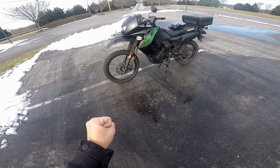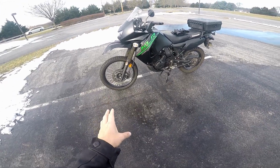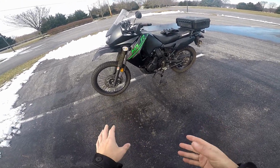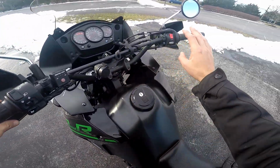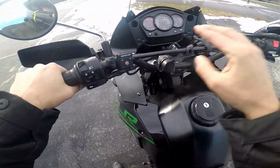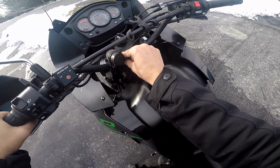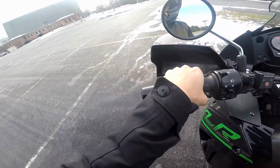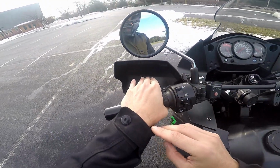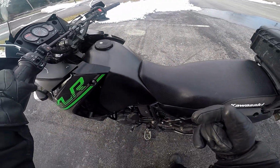One of the downsides of the KLR650 is that the rotors in the front, the braking is very mushy. This one actually seems to be pretty decent, but I'm having a hard time. I don't like the way the handlebars are positioned. I realize now that I'm just going to undo this and twist the handlebar slightly this way, because I like my levers to be a little bit more horizontal. All of that said about the KLR650, let's take it for a spin.